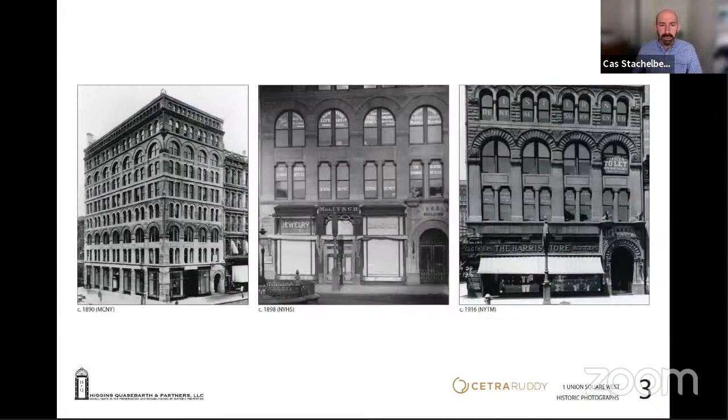historic views of the building in the beginning, end of the 19th and beginning of the 20th century. A photograph of the building in 1890 when it was completed, 1920s photograph, 1890s photograph, and then 19-teens photograph. And what you can see here is this tripart arrangement with a tall ground floor, this shaft with a Romanesque revival detailing, and then this arcade across the top representing this capitol structure.